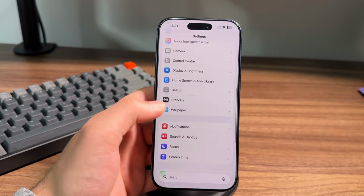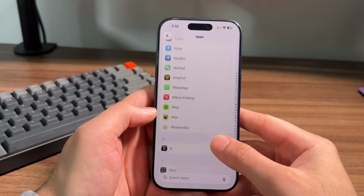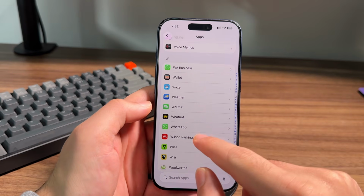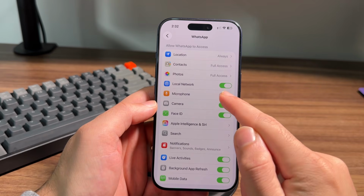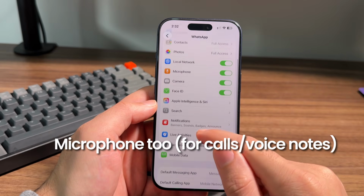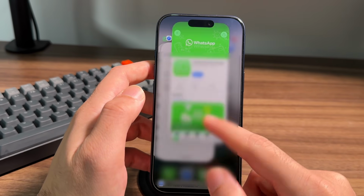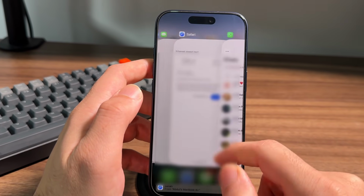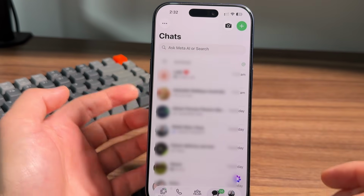If it's still playing up, let's check WhatsApp permissions. Open your phone settings, scroll down to apps, find WhatsApp in that section, and tap it. Make sure it has access to your mobile data and Wi-Fi, because without that, it can't connect at all. If you make voice calls or send voice notes, check that the microphone is turned on too. If everything here is already on, turn it off and back on again. Then close and reopen WhatsApp. Sometimes permissions get stuck and flipping them resets it.